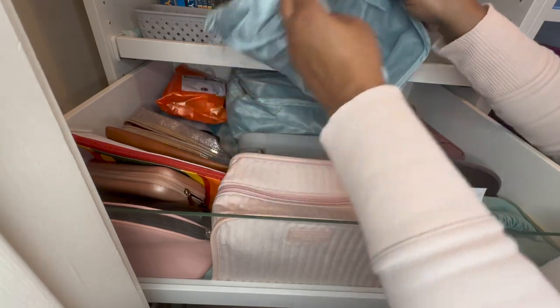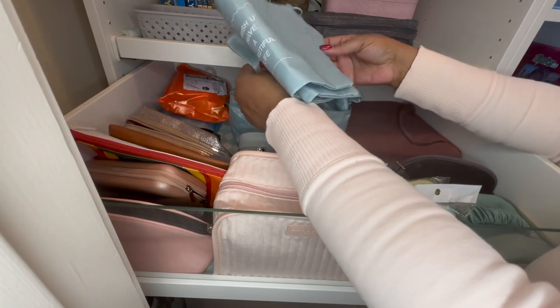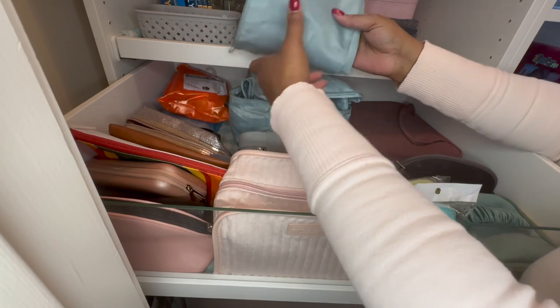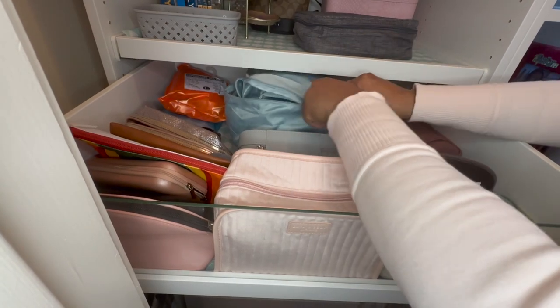So I have these packing cubes. I have small, medium, large. I have shoe bags. I have these makeup bags. This size, like I said, I got a set of two of these. And I want to say they have eight pieces each set. But yeah, I keep my packing cubes in here.